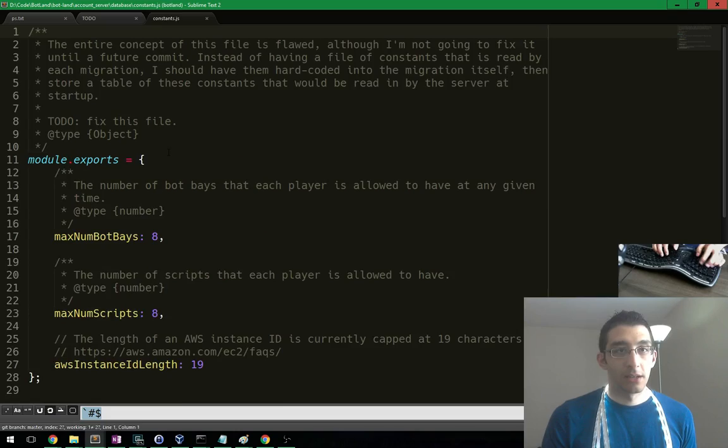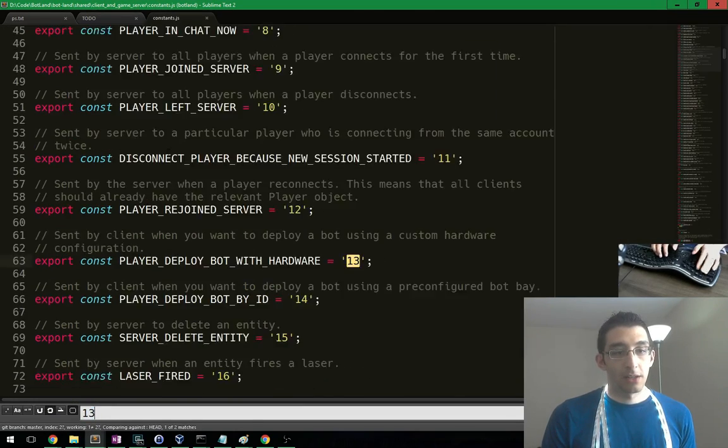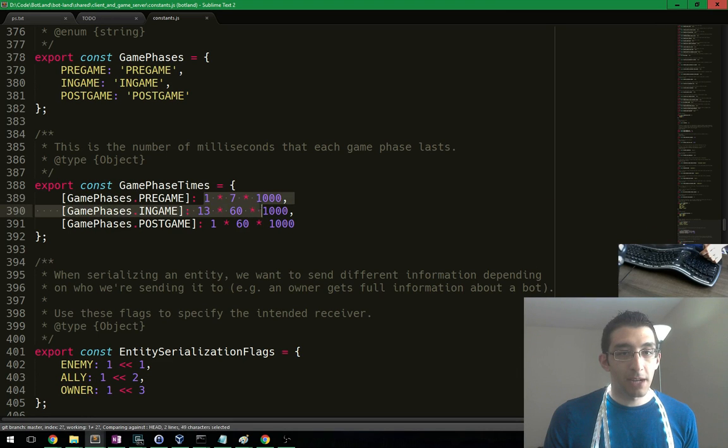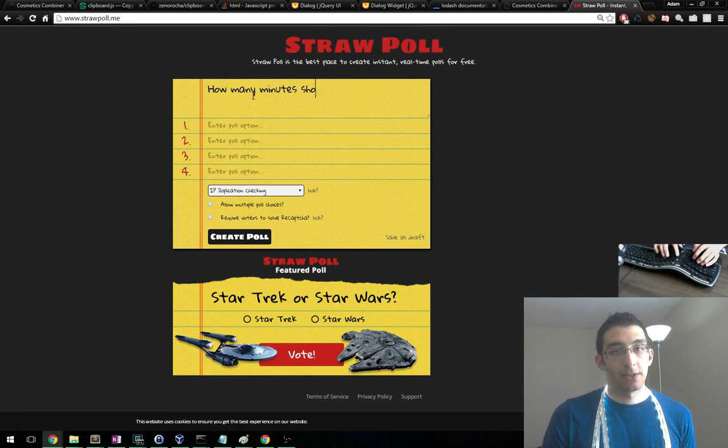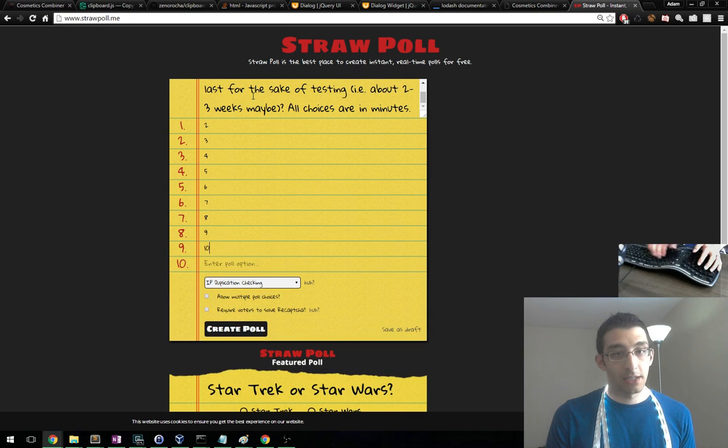So let's just go into constants. Currently the pre-game time lasts for 7 seconds and then the in-game time lasts for 13 minutes. So let's change the in-game time to, let's just ask you guys about this. How many minutes should Botland games last for the sake of testing? About 2 to 3 weeks maybe. So let's say 2 minutes. All choices are in minutes: 2, 3, 4, 5, 6, 7, 8, 9, 10. They're currently at 13 minutes.